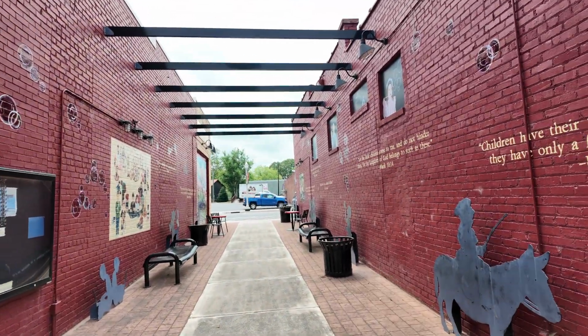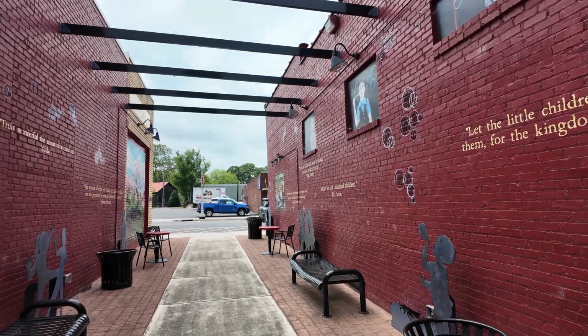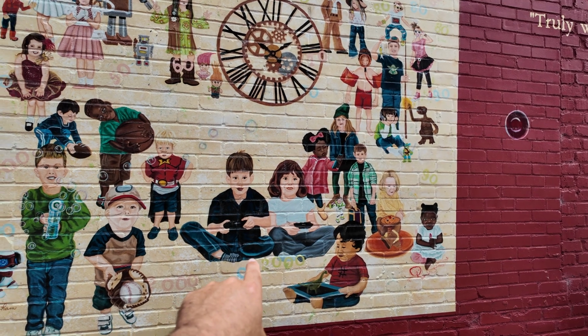It's a really cool little hideaway spot right here. Very neatly and nicely done. Love it. Oh, look at these kids here. Oh my goodness.